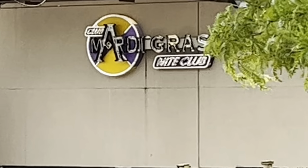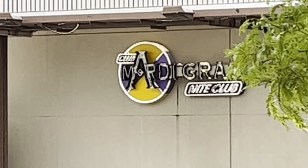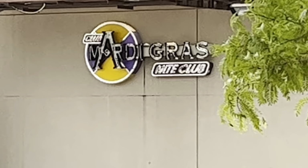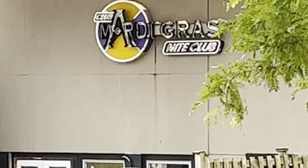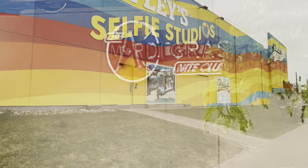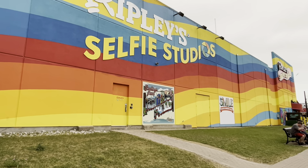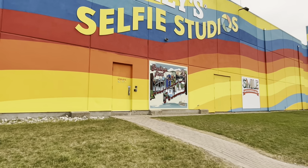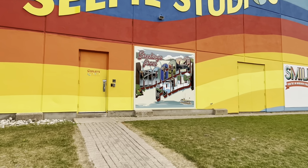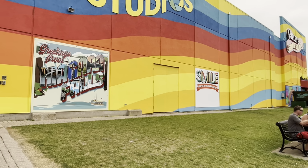I just caught in the corner of my eye that there's a Mardi Gras nightclub right there. Never even knew of that place, for those of you that like nightclubs. It's right behind the Ripley's selfie studio. Some nice photo opportunities here on the Ripley's building, with the postcard that says Greetings from Niagara Falls. That's really nice. I like that. And then there's a smile here in Niagara Falls.